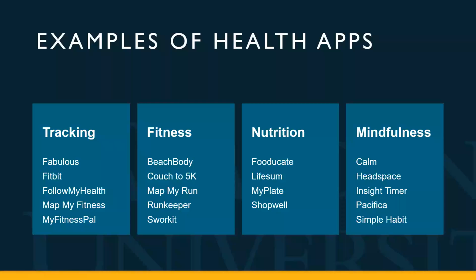Now, I see that someone has a question about sleep tracking. That's a really great question. There are a lot of sleep tracking apps. I didn't include it on this one. I kind of kept it in the tracking. Fitbit is one that tracks your sleep, and Fabulous also tracks your sleep. So you can do those as well. You do have to connect to a wearable device for both of those in order for it to track your sleep. But there are manual ones as well that, if you just look, you can input.